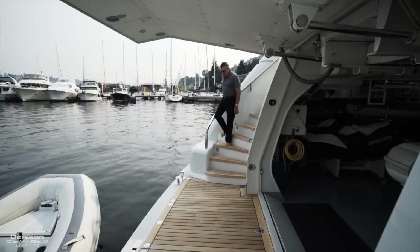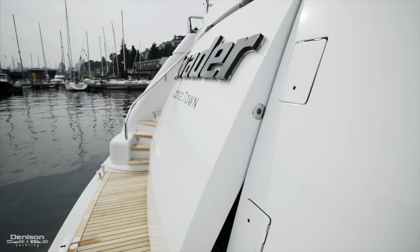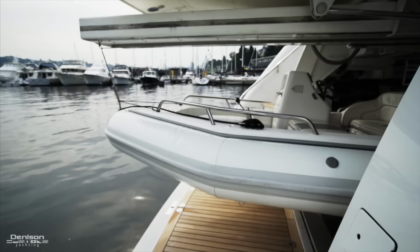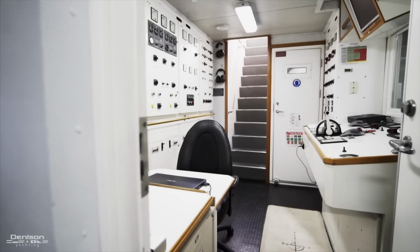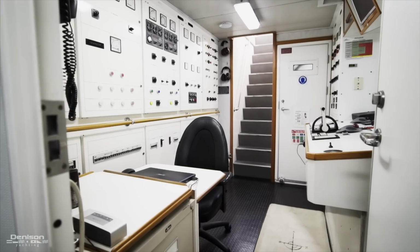The tender garage may be one of the best parts of the boat, along with the engine room. This boat has an enormous tender garage and bay for all the toys, for the jet skis, as well as the main tender. As we move forward, going into the engine room, we have the engineer's area. This is a fully air-conditioned space with glass for the engineer to monitor this when the boat is operating.